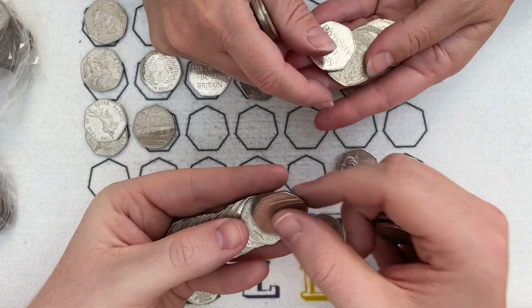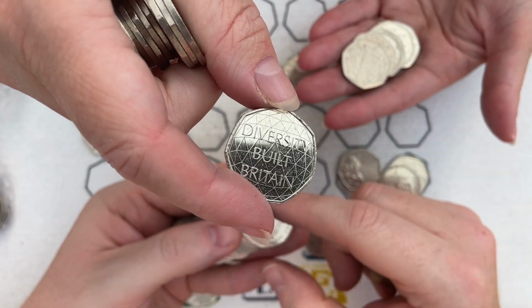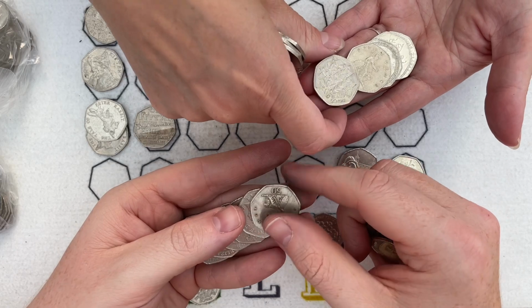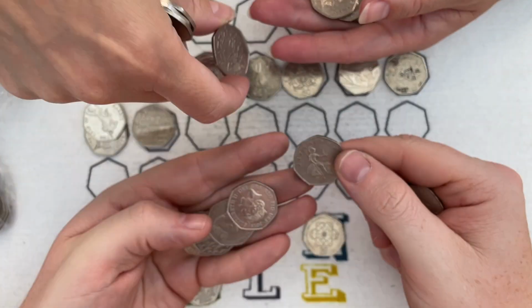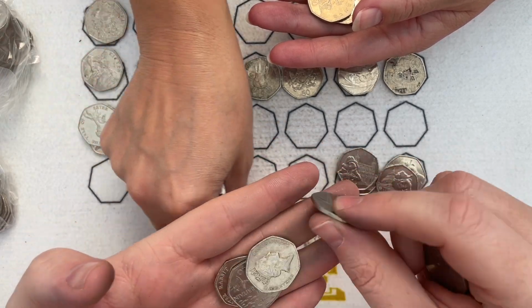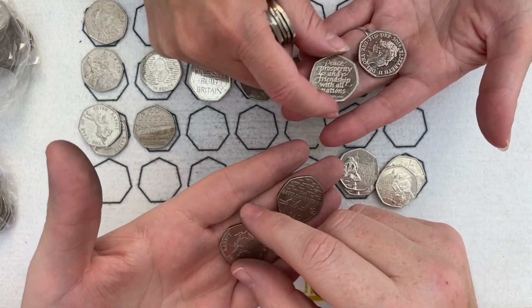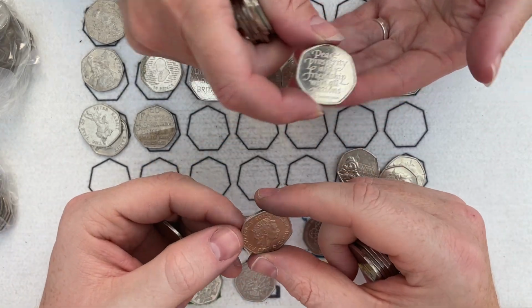2019. I know. And a distinct lack of finds for my book. There's a few commemoratives coming here though, nothing that you need though. There's another diversity. Another EEC Stars. Not a bad condition. Oh, got another Benjamin Battle of Britain as well. Don't see them very often. If you see two in a hunt, it's pretty unusual. That is in really nice condition as well.